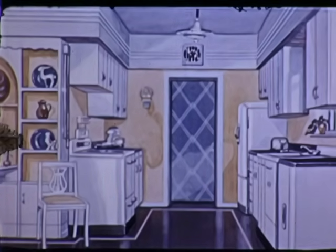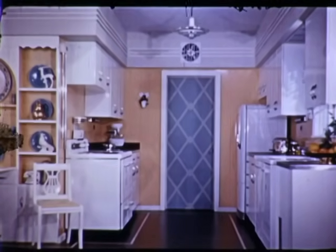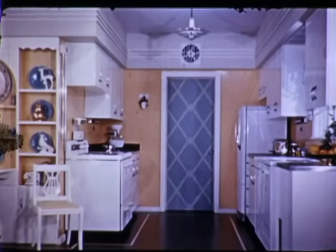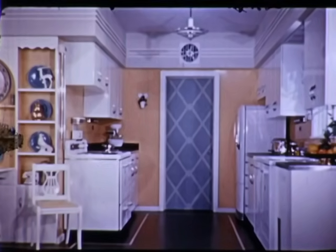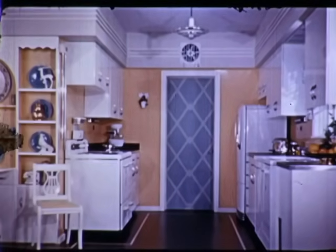It's a long, narrow room, and several arrangements were tried. The U-shaped or L-shaped arrangements, like the other kitchens, aren't practical here, so we achieved the same result by putting the equipment along the two walls. This is what is called the double-wall kitchen.